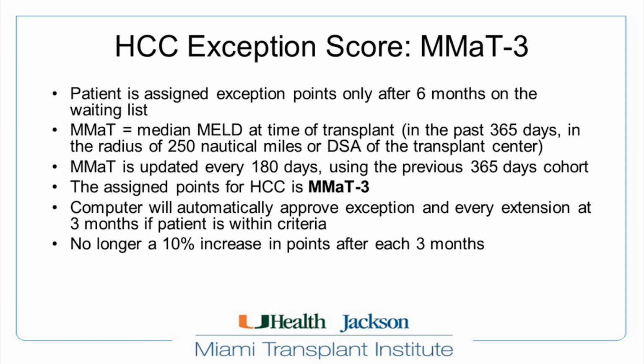The MMAT is the median MELD at time of transplant in the past year in the radius, either the 250 nautical miles or the donor service area. We're still in the donor service area, but we're going to move to the 250 nautical miles. For us in Miami, it doesn't make a difference because the donor service area is the same as 250 miles, because we're at the end of the peninsula of the United States. The score is updated every 180 days using the previous 365 days cohort.